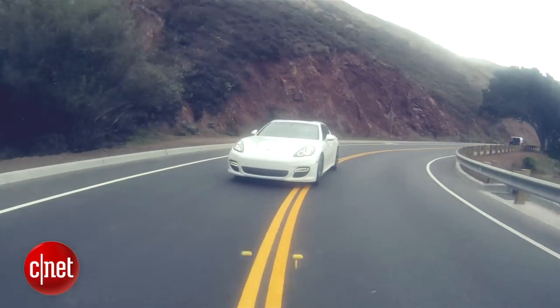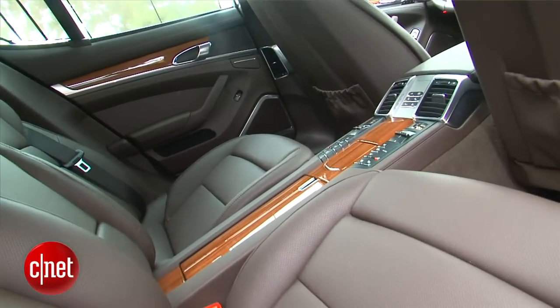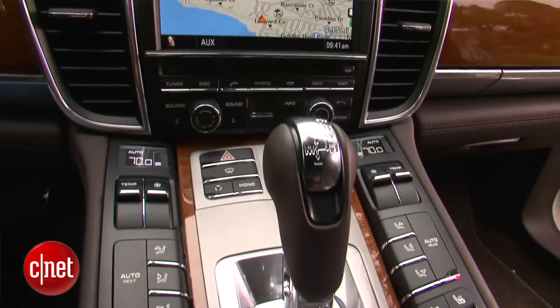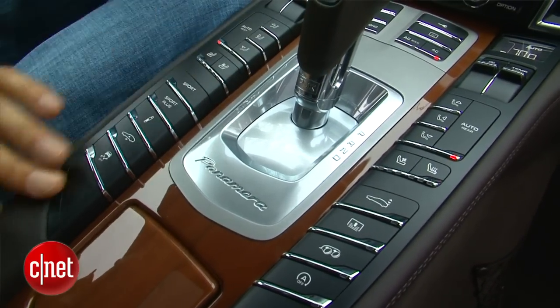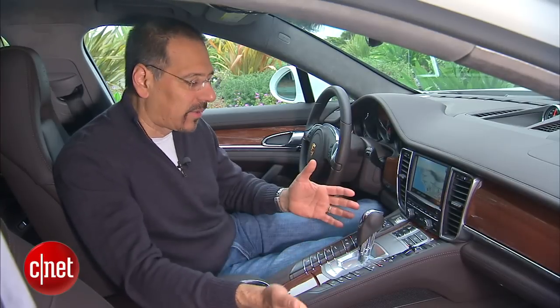Now, the inside of a Panamera is admittedly a very nice place to sit, go driving, take a nap, just about anything. This is a nicely appointed car, but it's very familiar at this point. We've seen this new style Porsche console, which is kind of this high rising thing. It gets kind of button crazy down here on this sort of spine of buttons that are in sort of an order, but not really. They just kind of got everything sprayed around here.